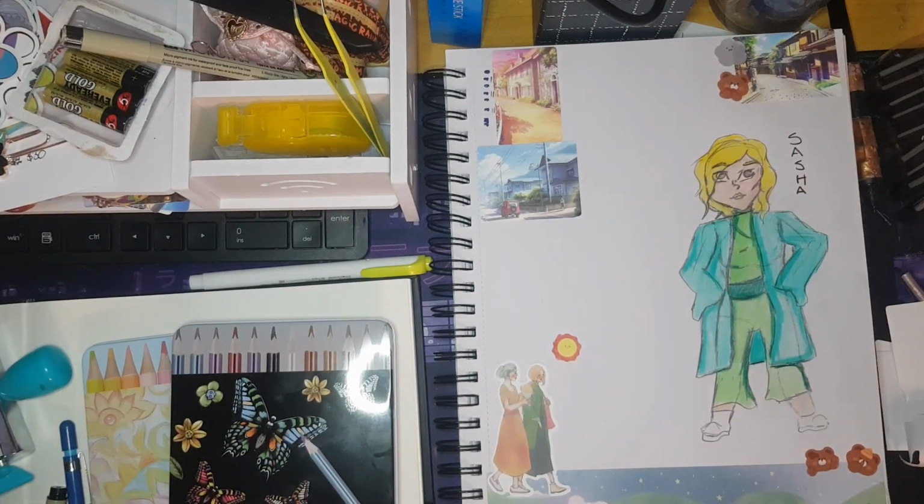Right, washi tape. I'm going to use washi tape since I don't want to try drawing a line.